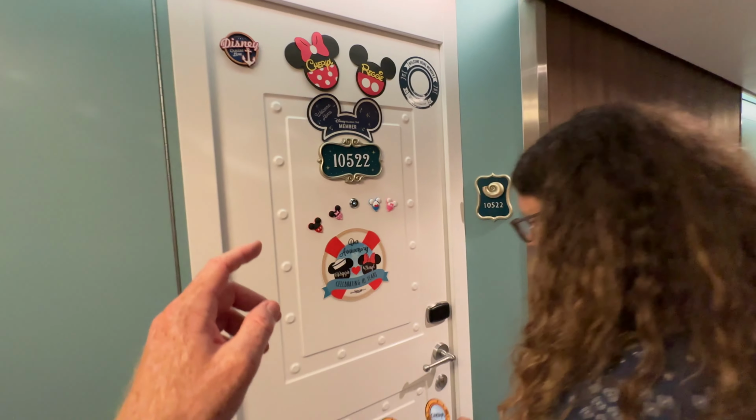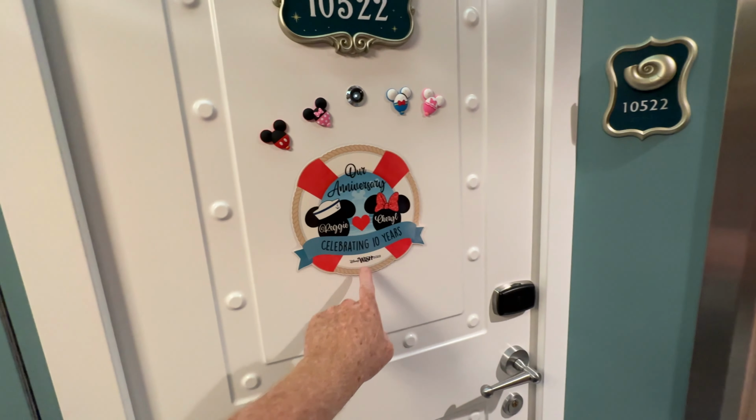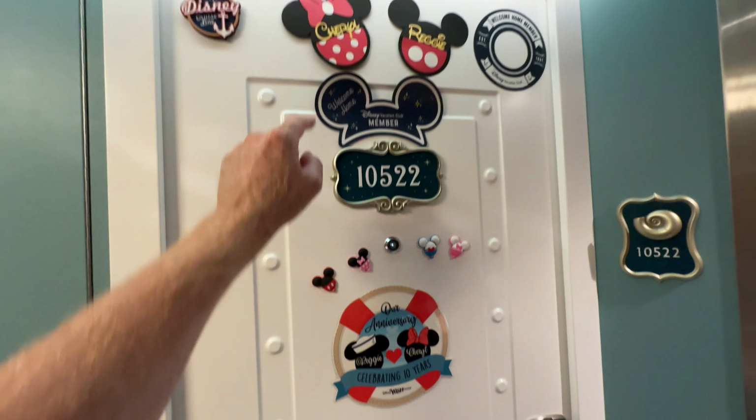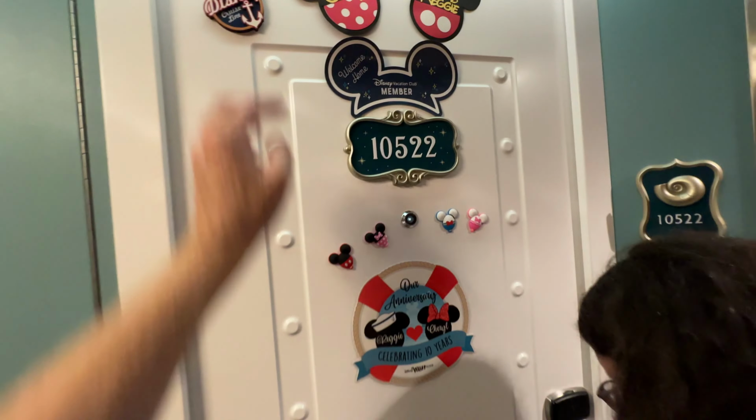Okay, Cheryl's decorating our door right now with the magnets that we bought over the years. And this is celebrating our 10 year anniversary this time around. It's got our names on top up here and everything, and some magnets that we have gotten as well.